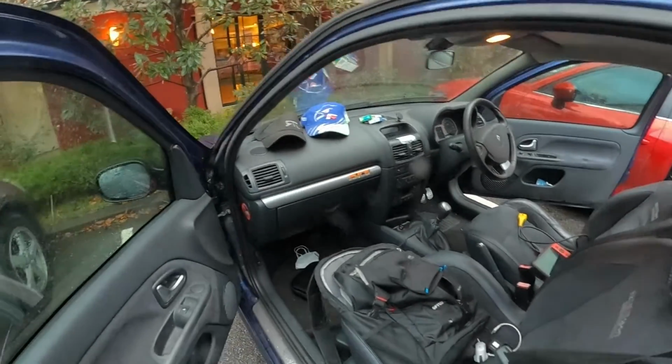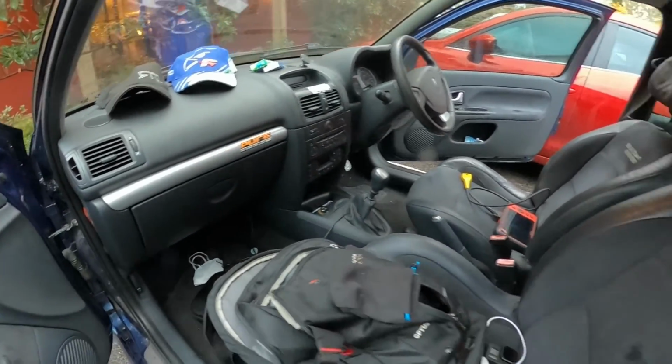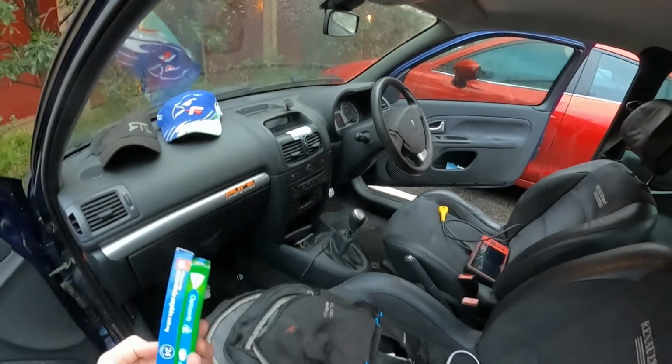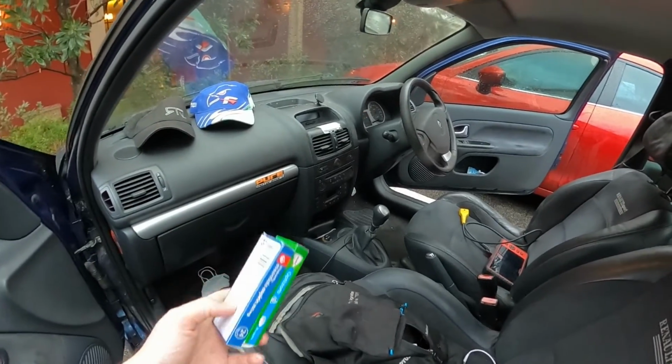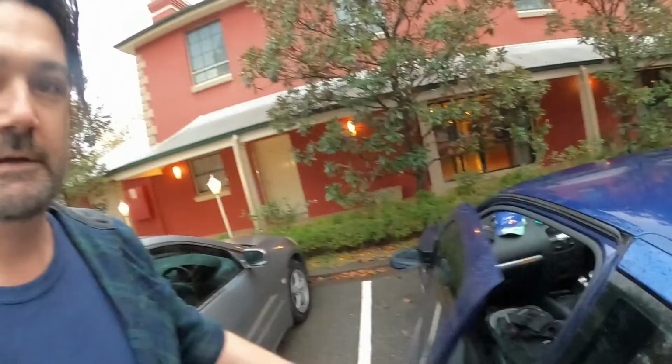Got all the essentials. Haven't quite thrown out the mask in case we have to fly home from an airport along the way. When you own a Renault, it's important, I've been told, to have the right amount of painkillers. So aspirin and paracetamol. Haven't had to use them yet, but it's only early days.